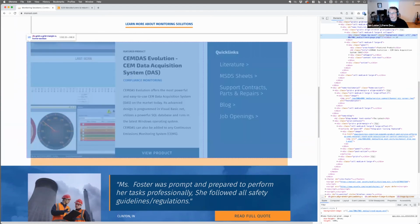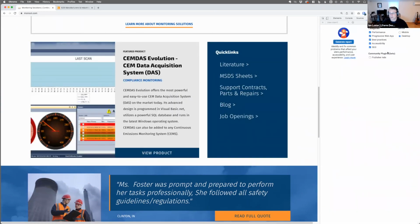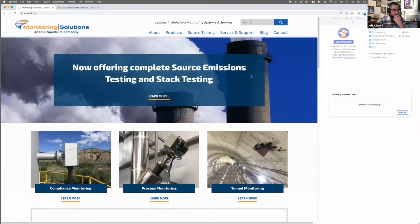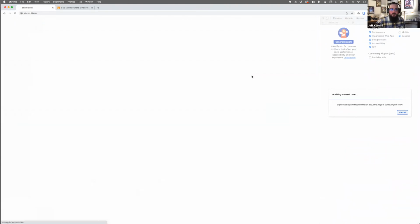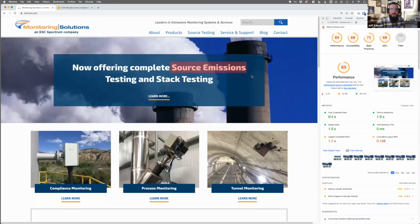All right, so now let's go ahead and do the good old Lighthouse test. Let's generate the report. While that's running, one important piece of SEO that I'd love to point out here is that you're actually seeing keywords in their headlines.